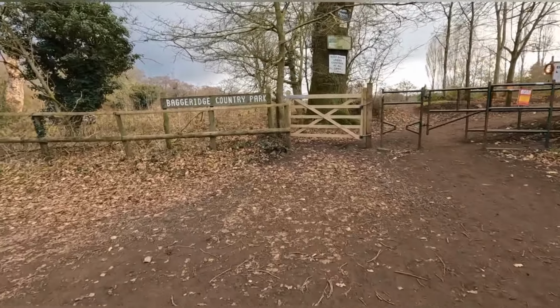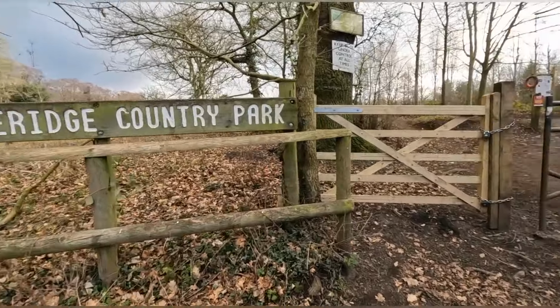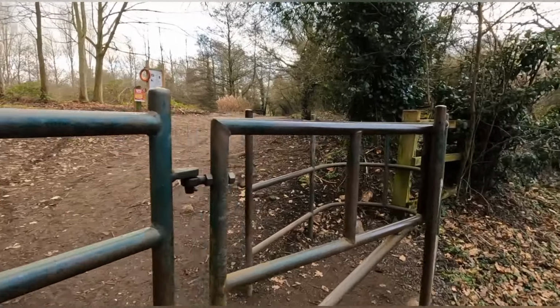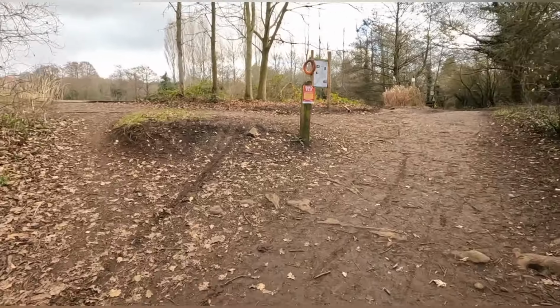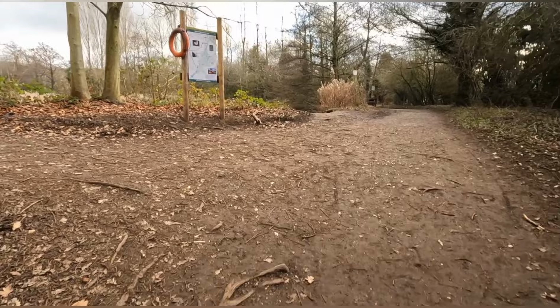So here we are, Baggeridge Country Park. That sign. I think it's all the way for the gates now then. Straight walk. So I think this is actually the first pool for Baggeridge Country Park where we're coming from. This is known as Island Pool. Here we are, there's a map here telling us about it.